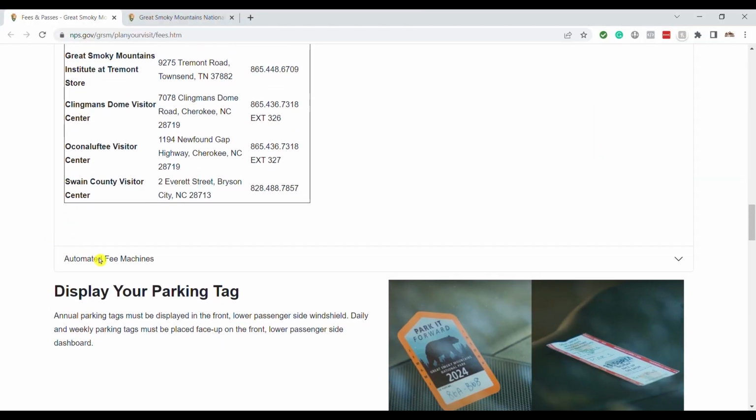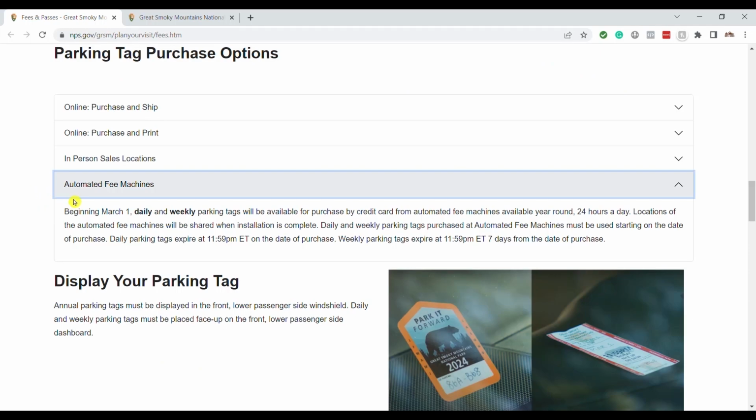A good alternative to these in-person locations is these automated fee machines. They haven't yet put where these automated fee machines will be, but probably by the time that you're ready to start getting your parking tag, they will have some options listed here. My guess is a lot of these automated fee machines will be either at these in-person sales locations or at some of the most popular parts of the park, such as Clingman's Dome or Cades Cove. So that's a good option because you can use these automated fee machines at any time. You don't have to be there at specific times of day.